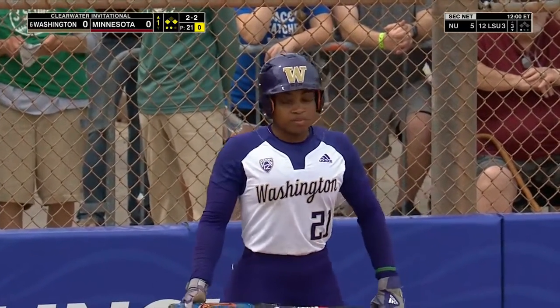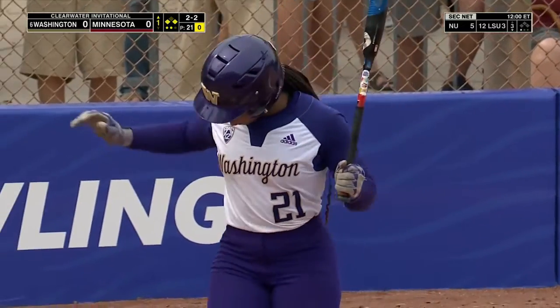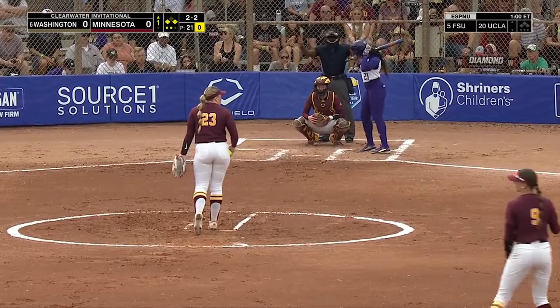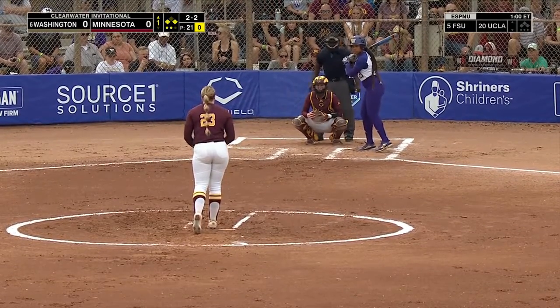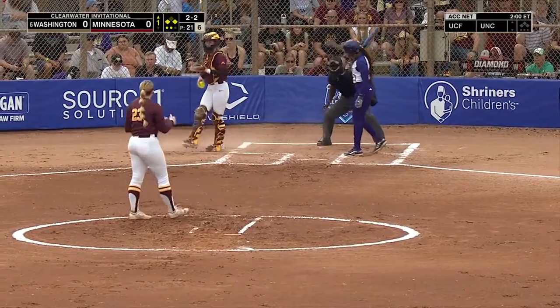Washington team coming in sporting a number 6 ranking. Began their season out of the country, Puerto Vallarta. Started with a win over number 17 Nebraska, then a win over Utah Valley. Went extra innings with Oklahoma, 4-3.